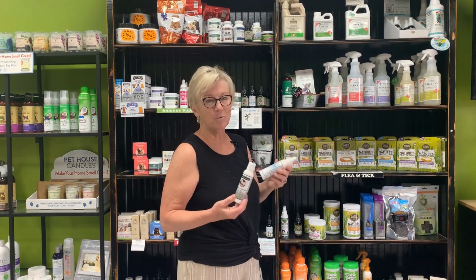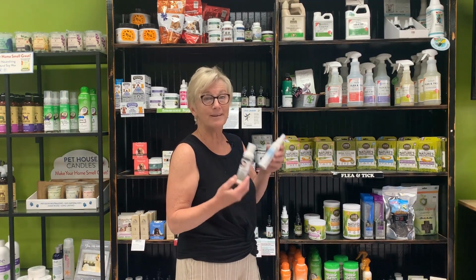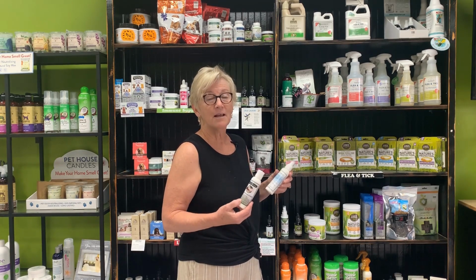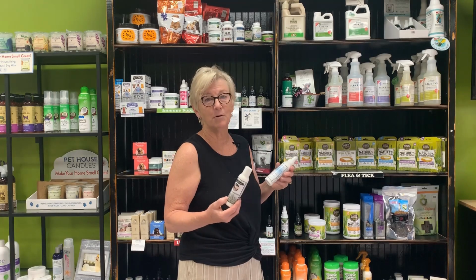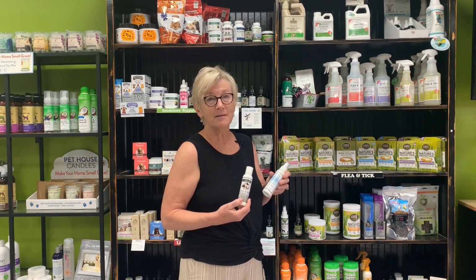This is really important. Everybody forgets, well, they're a dog, they don't need sunscreen. Yes, they do need sunscreen, especially on the pink areas. Especially these white animals, they can get sunburned just like the rest of us. So be aware of that.